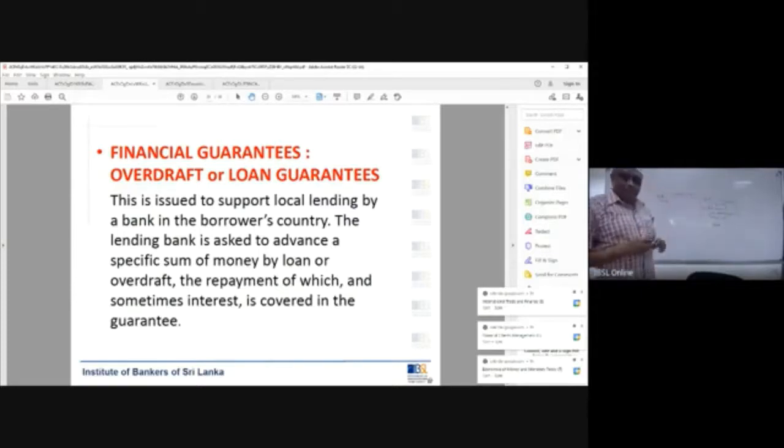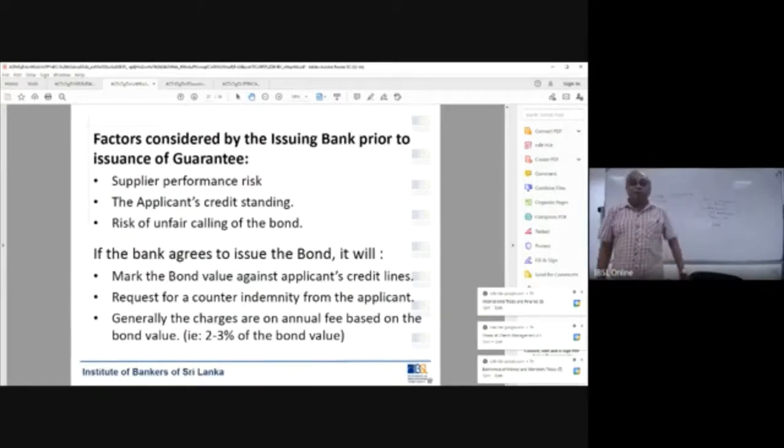Okay, I hope it's clear to you now. The factors considered by the issuing bank prior to issuance of the guarantee: the supplier's performance risk. You have to see if it is a supplier or a contractor. When he comes to you, first you have to see if they are one of your good customers, good or bad or whatever. You have to do a KYC of that customer, and know your customer is most important. You should dig for some information and see whether this guy is okay.